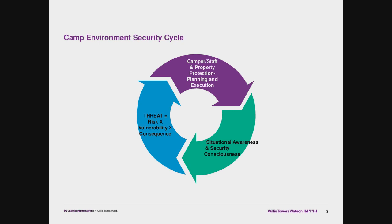And we like to, again, suggest that a threat is determined by the risk times the vulnerability times the consequence. So what we mean here is that the risk of various security categories, which we'll cover in our presentation, you know, what's the likelihood that they could then occur? What's your vulnerability in and around those? And the potential consequence should such an event take place.